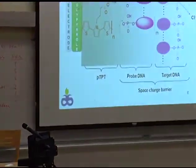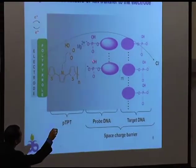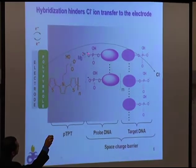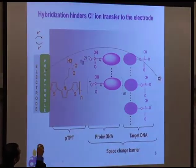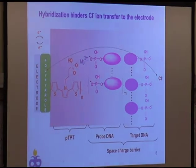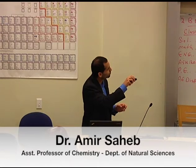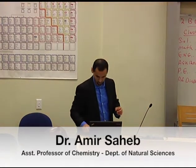And then we attach the probe DNA. We do this by having magnesium act as a bridge between this group, the phosphonic acid group, and the phosphate group of the DNA. DNA is composed of this phosphate backbone. And magnesium, since it's divalent, can accommodate both these charges, since it's 2+.